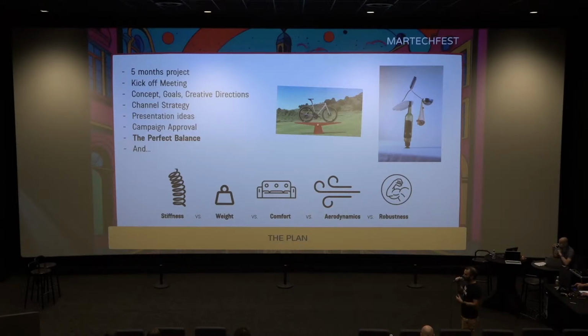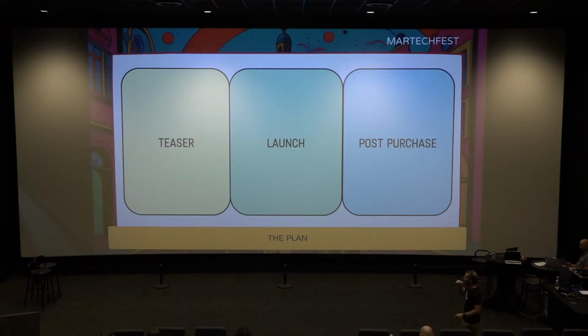After this meeting, we have to define our strategy and channels, and then we present the idea and get the approval. Once we define our ideas, we get to the final plan, which we divide in 3: the teaser phase, the launch itself, and the post-purchase phase of the launch.